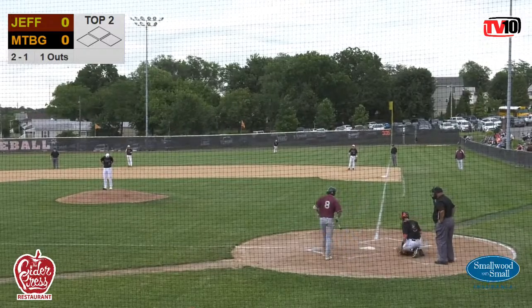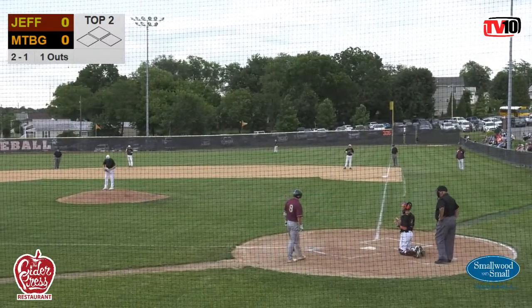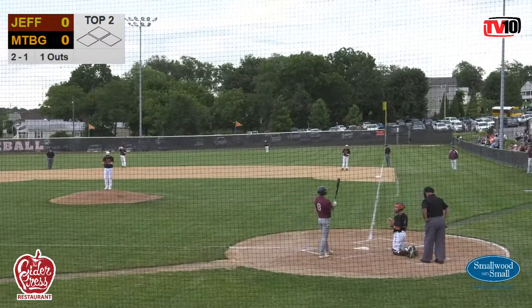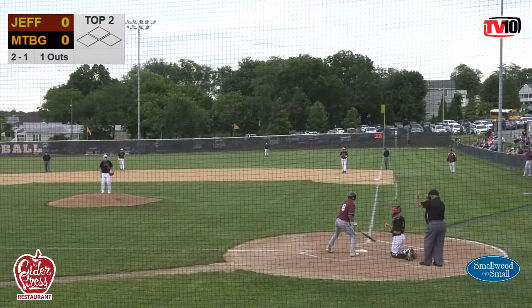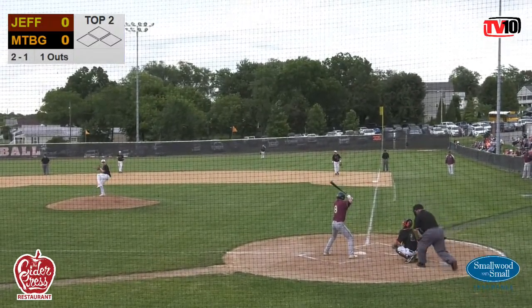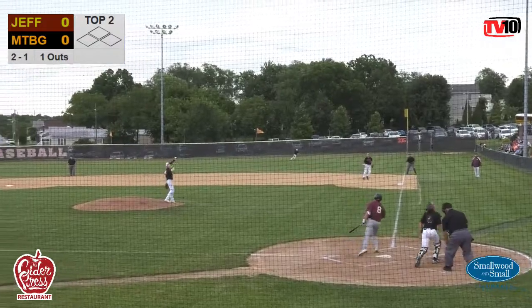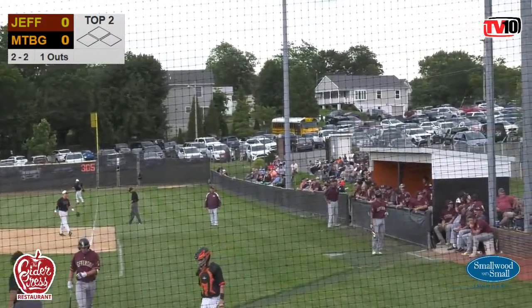And Paulson going to take a moment and fix a wardrobe malfunction, you might say. The shirt tail coming out a little too far. Got to feel comfortable on the mound, right? He is now ready to go. Has glove in hand. Into the windup, and the fastball popped foul out of play, first base side. 2 balls and a strike.